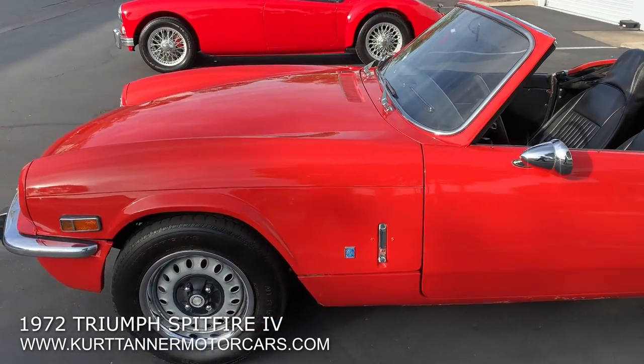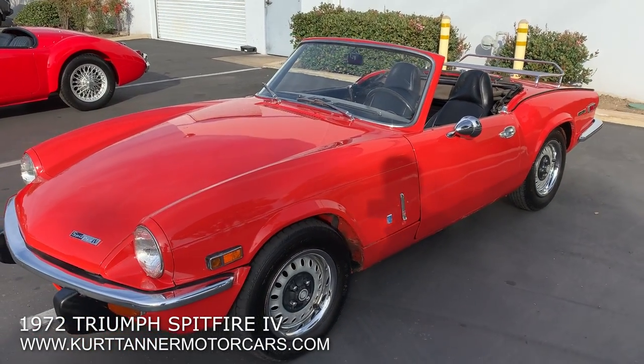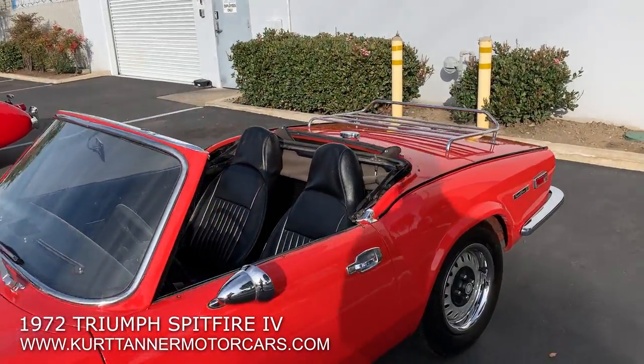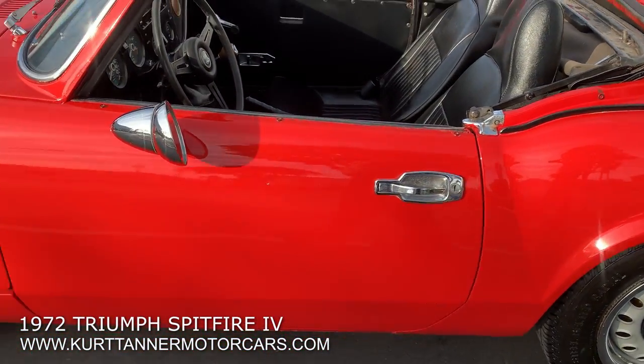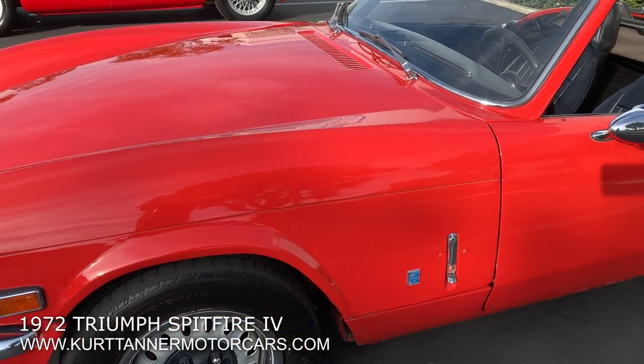Really good little running, driving car. Gets up and goes nicely, barks, makes all the right noises. So mechanically a super healthy car, and cosmetically very, very good. We're looking at a car that's probably just been painted once. It's really good and solid underneath. I didn't see any rust in the floors anywhere.